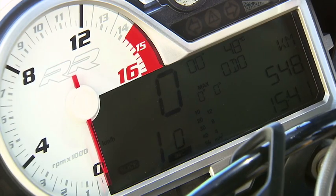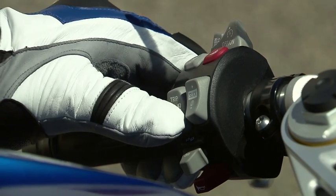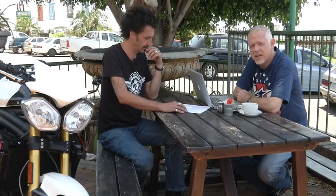I've no idea. Okay, so there's new stuff, but let's just talk about what's been carried over from the old bike first, the electronic side. Okay, well, then, as I mentioned, we've got this dynamic damping system, which has been borrowed from the HP4. It has been worked upon. It's continuously responding and adjusting the suspension as you're going around the track.